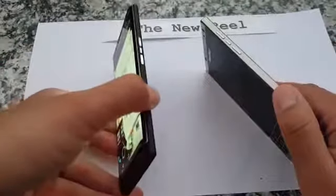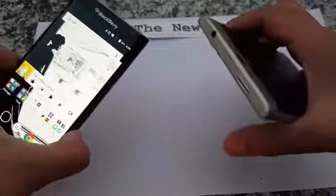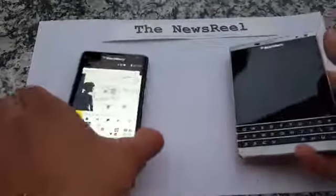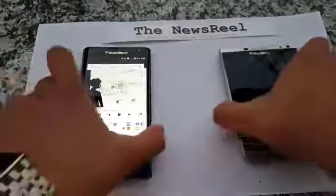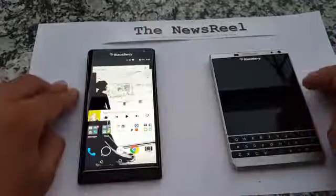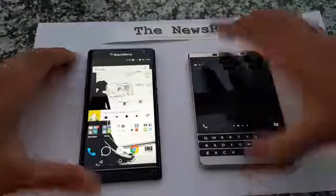Volume rockers and I guess mute button now. In this case, the power button's on this side, whereas the power button on the BlackBerry Priv is at the top. And this one puts the headphone jack at the bottom, and this one has it at the top. But again, it's pointless because at the end of the day, what's really different here are the software experiences.